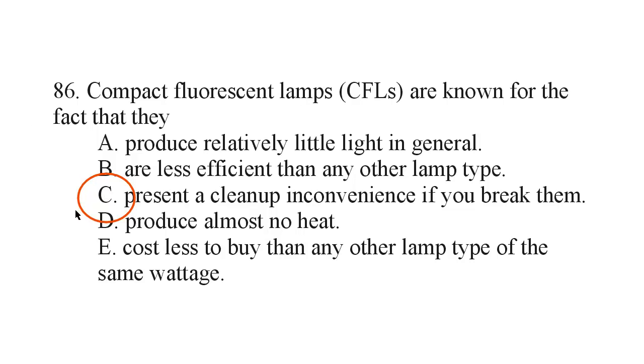Let's look at the others. Produce almost no heat. Well, they do produce some. They're not almost entirely heat free. I don't know of any bulb that's completely heat free. I know that the LED, light-emitting diode light bulbs, do not produce as much heat for the amount of light that they give off as any other type that I know of that you can commonly get. CFLs are pretty close behind. They don't get as hot as incandescents, but they still do produce heat.